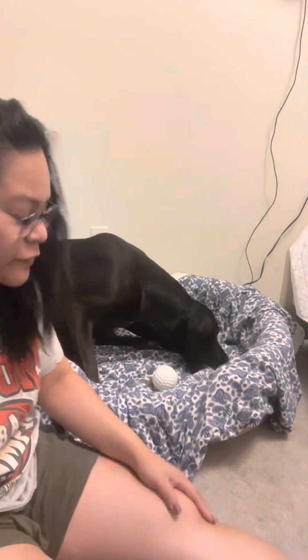FYI, if you guys are wondering what this is, it's just a little kind of like old bed sheet that we used to just cover her bed. Yeah, we just cover her bed because it's a little bit hard to clean. So this is just a lot easier because you can just pop this in the wash and it's clean, right? So she's loving that. So I'm gonna go let her enjoy.